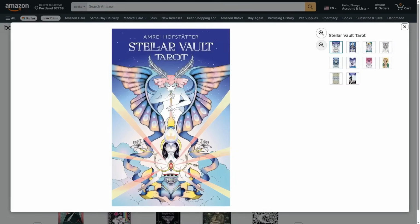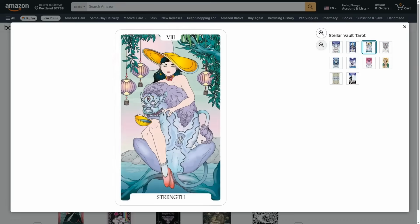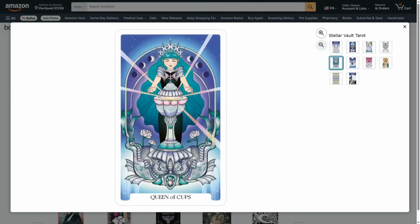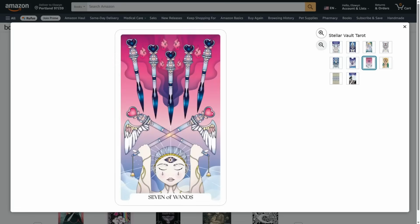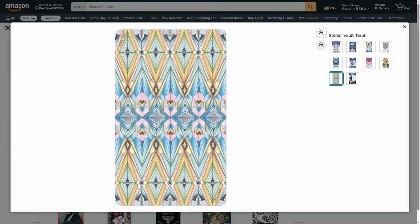And here we can see the box front cover with a very cool style of artwork. Here we have the Fool. Wow. Strength. So we have some pastels in here, as they mentioned. Temperance. Queen of Cups. Wow, very cool. 6 of Swords. I like this artwork style. It's very unusual. 7 of Wands. Queen of Wands. Very graphic and quite, ooh, I like those backs. That's pretty cool. Prismatic there.